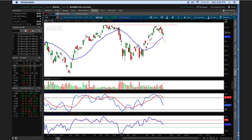Okay? The other thing that you really want to pay close attention to are the stochastics, which this blue line represents the percent K, and the red line is a 3-period moving average of that, which is the percent D. The CCI is the most sensitive of the two oscillating indicators, and you can see that we're getting very close to an oversold condition here.